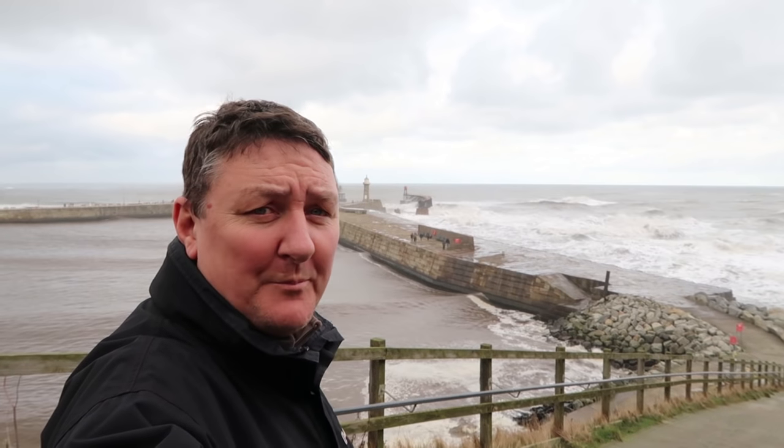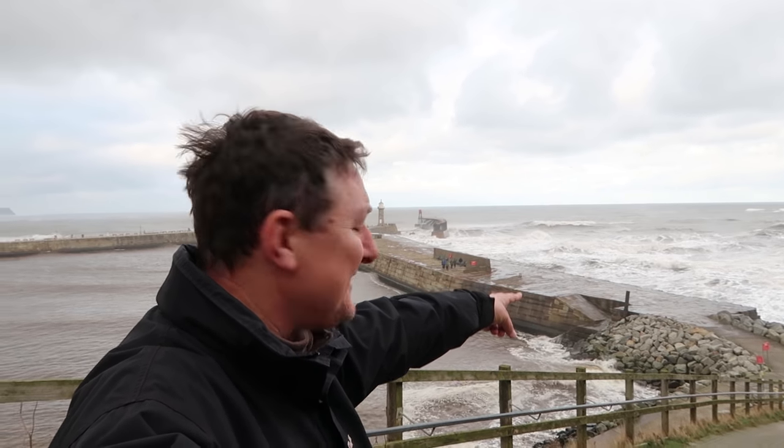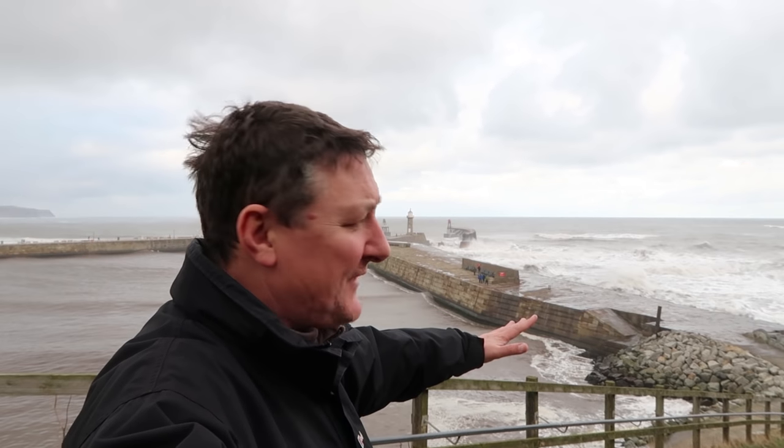Okay, next location, Whitby. Take a look at those crashing waves. It's just something exciting about them, I'm not sure what it is. That's pretty special. Get a 10-stop filter on that, milk all that out, that'll look quite special.